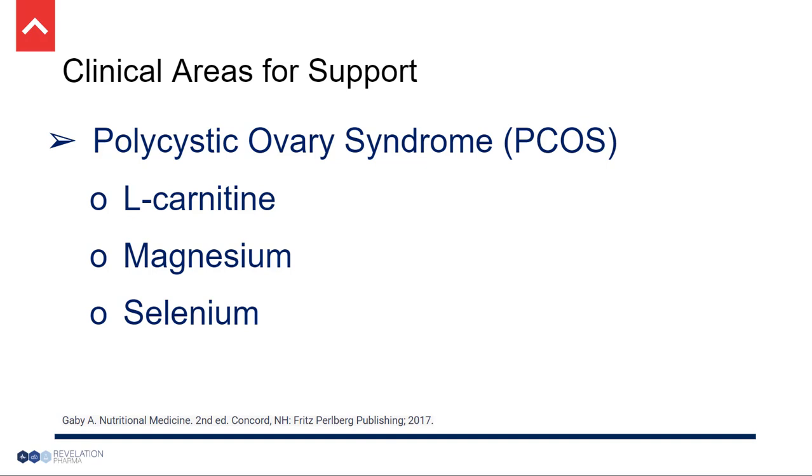Then with PCOS, we've also got L-carnitine, magnesium, and selenium. So L-carnitine serum levels have been shown to be significantly lower in women with PCOS than in healthy individuals, and may have part in the insulin resistance typically at the root cause of PCOS. One double-blind trial with 170 women showed very significant improvements in ovulation and pregnancy rates. L-carnitine can be given via IV infusion or IM injection.